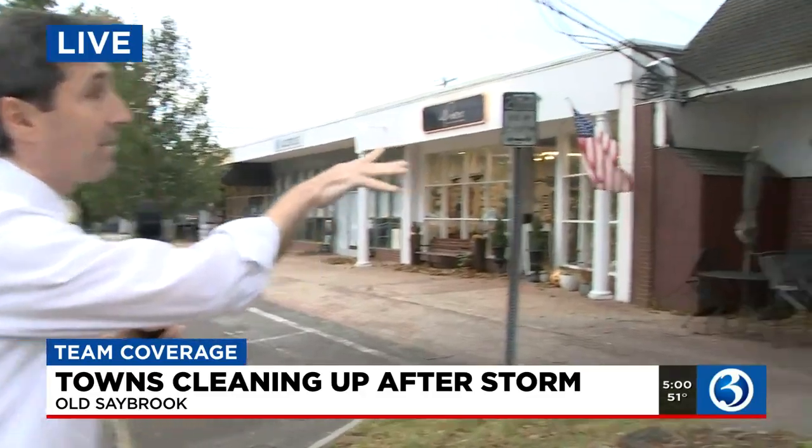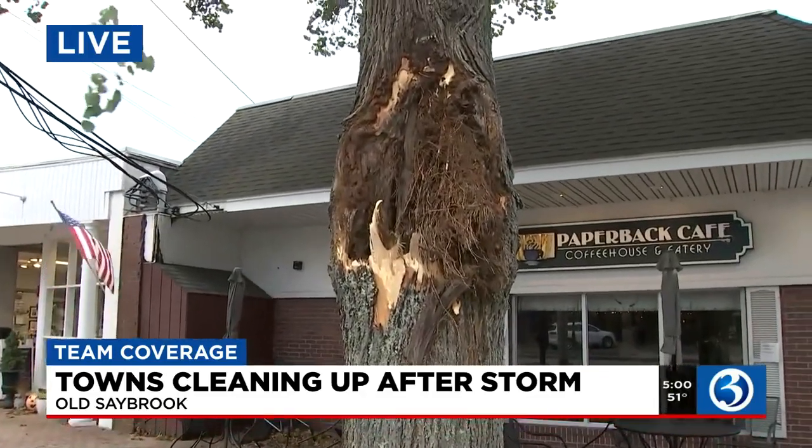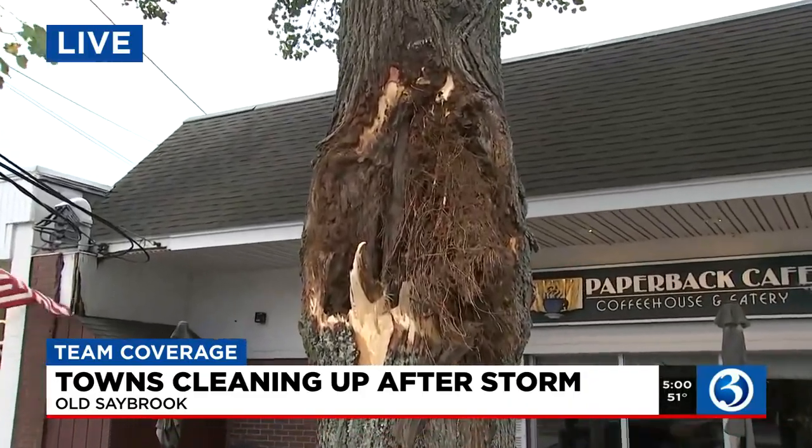Out there working. Now here on Main Street in Old Saybrook, power's been out for a number of hours this morning into the afternoon. It's back, but this was one spot right here. You can see the tree, a large limb rotted out, came crashing down, wiping out power. And this was just one of a number of spots here across town.